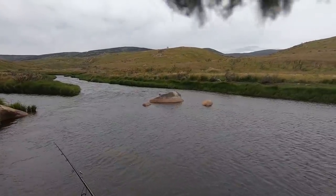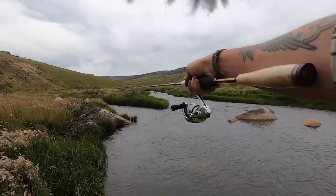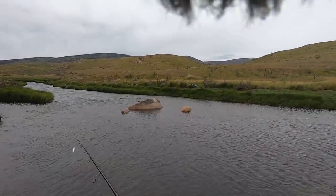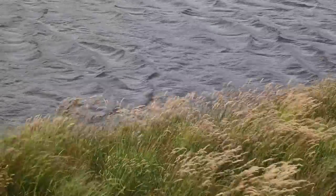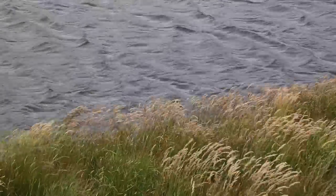Hopeless. You'd think there'd definitely be a fish hiding in here somewhere. I tried up in that section over there, now I'm trying over here, and no luck whatsoever. Oh, it's so hard to cast in this wind as well. Man, it's getting so windy now. We've got some darker clouds rolling in as well, so I think we might be getting that rain soon. And the fish don't want to play, so I think it's about time we call it and make my way back to my car.